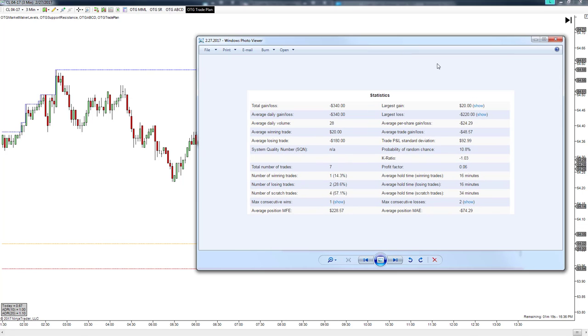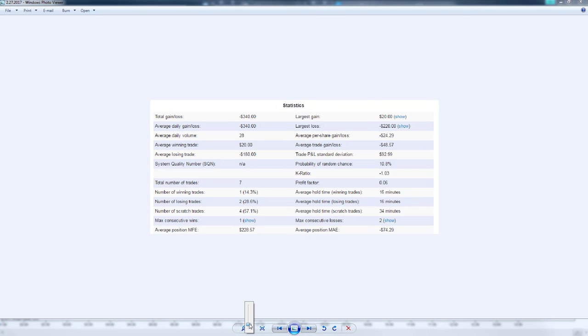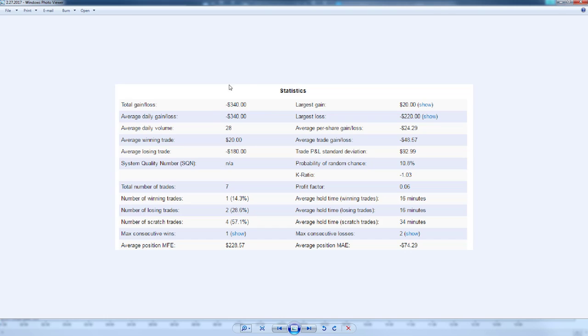But first of all, let's just take a look here at what the numbers look like today. I was down about 17 ticks per contract. So you can see here that the total gain/loss was 17 ticks. What I want to draw your attention to is the number of scratch trades, the number of break-even trades that I had today.